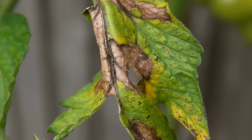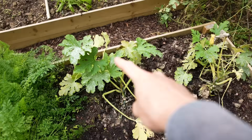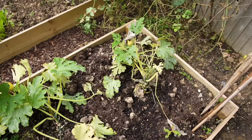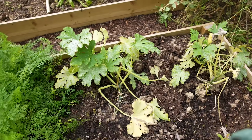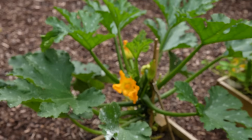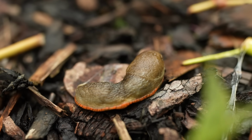However, not everything in the garden was flourishing. And for reasons I just didn't have a clue. Well, these courgette plants just don't look very happy. And I don't have a clue why. This one, however, look at that, it's a beast. The biggest pest we have in this garden are slugs. Now, I'm not gonna lie, they are my least favorite living organism on earth.